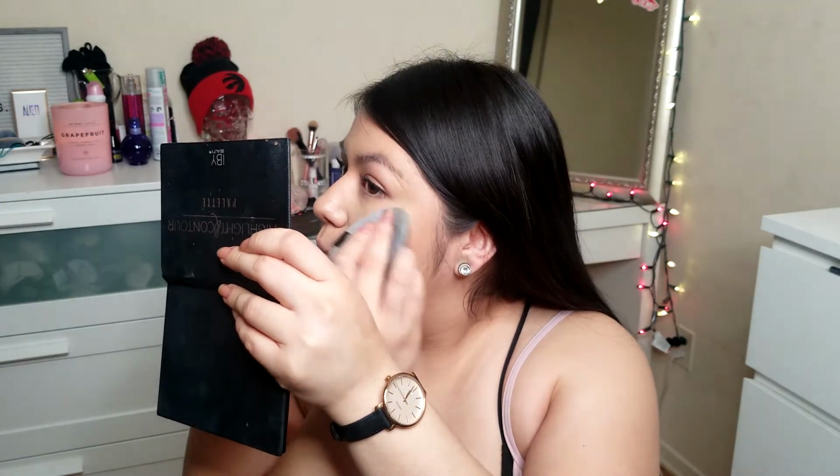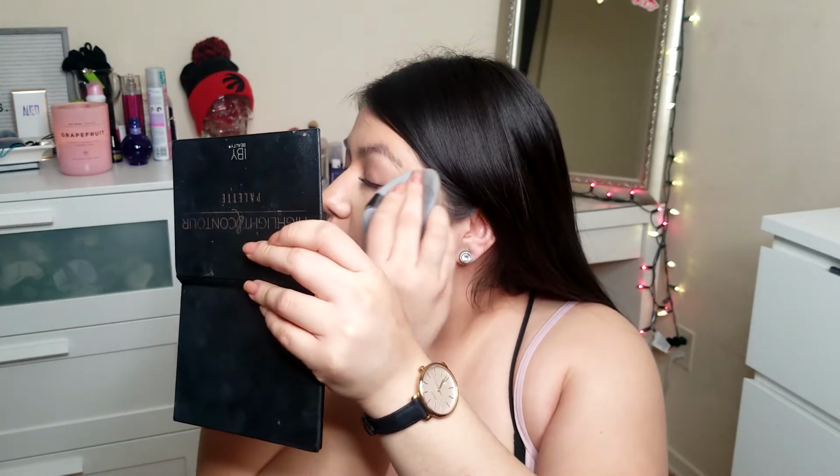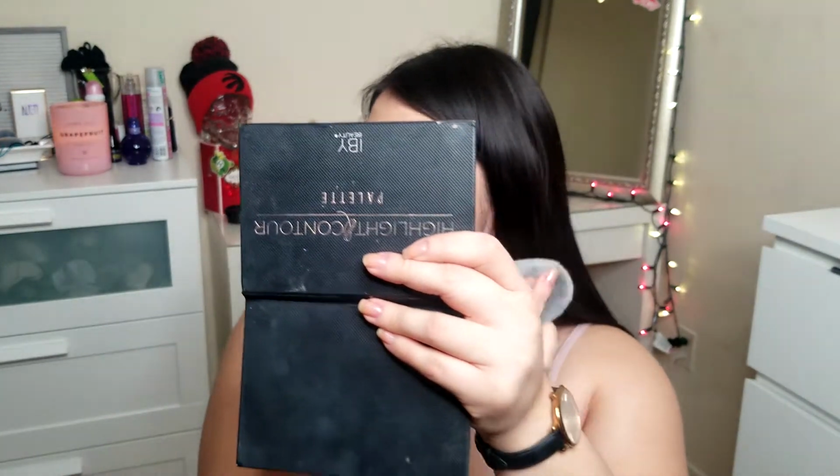Oh my god, I really like this product. It's just so easy. I feel like I don't really have to fuss over anything, and it just looks gorgeous on the skin. It doesn't look like shit. Freaking gorgeous. Literally looks like I applied it with the finger. That's how smooth it looks.